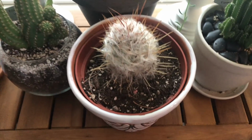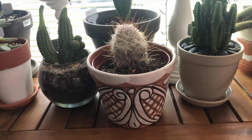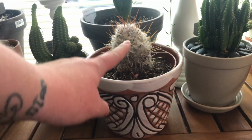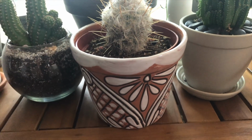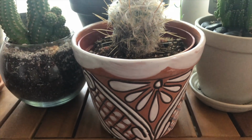Okay, just a little clip of what I brought home. How cool is this planter? This is made in Mexico, $11. Becca picked it out. I think she has probably the same one. Probably not exactly the same since they're all hand painted, but I thought it was awesome. I had to get it.